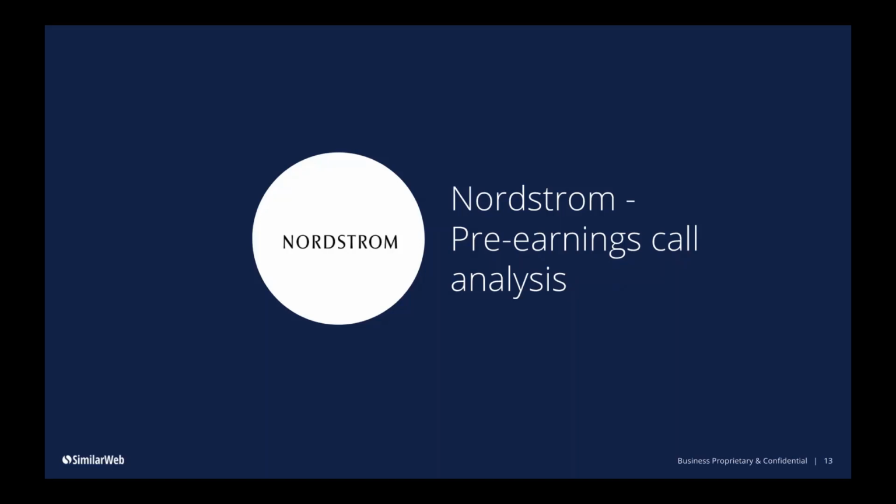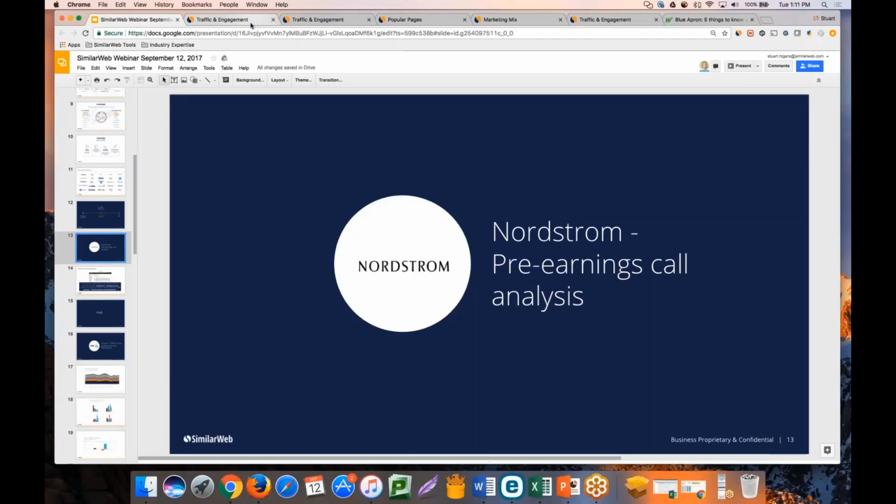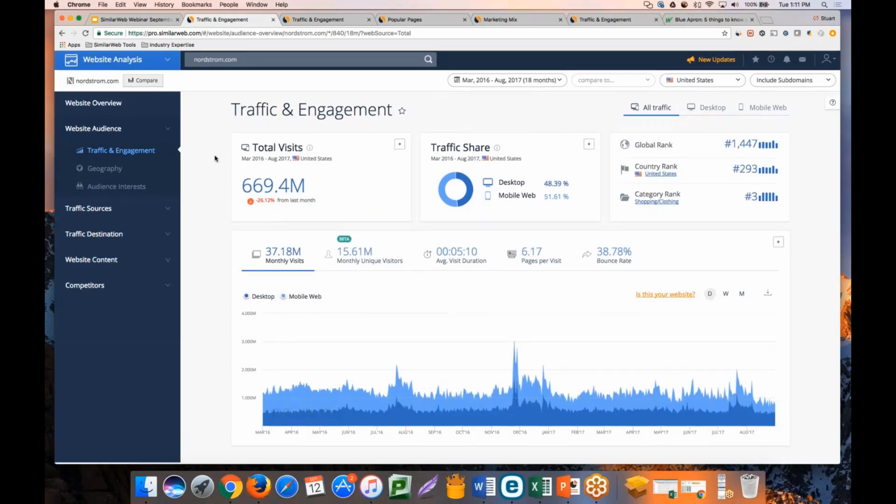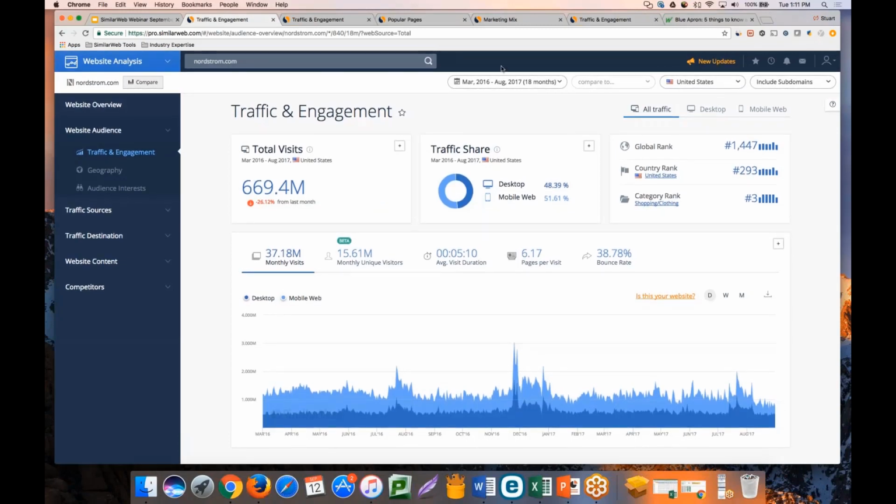Now, in preparation for those Q2 earnings, investors with access to Similarweb could start to explore the brand's digital presence. Starting with the most basic metrics, the more visitors a site sees, the more potential customers it has. And we're going to let the Similarweb SaaS start to speak for itself here. What we're looking at is now for Nordstrom.com. We're looking at the last 18 months of data, and we're looking at that data set here in the United States. We also are looking at a combined view of traffic coming in from both desktop and mobile devices.